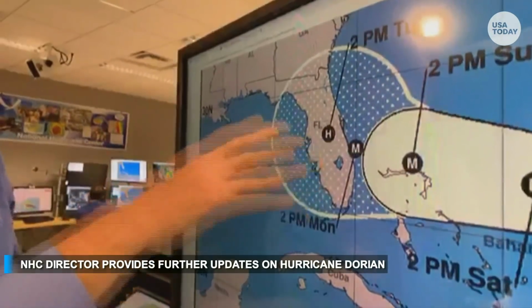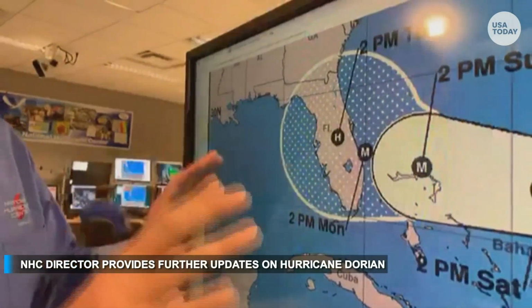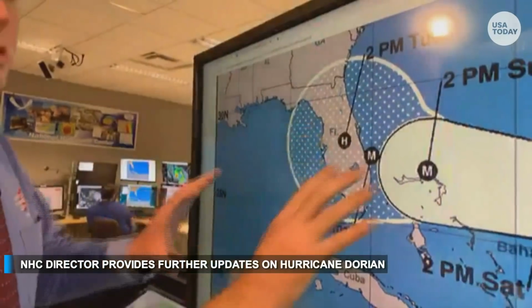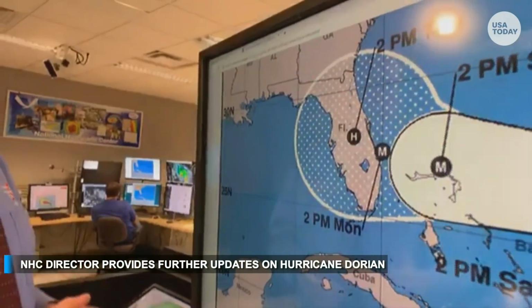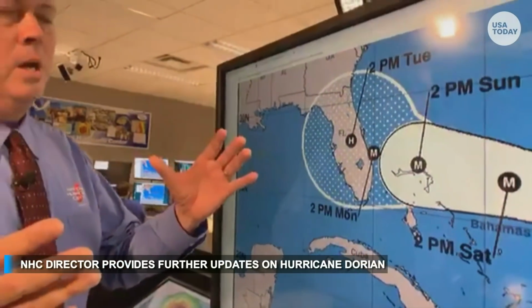That's a pretty slow movement. Slow is never our friend. So what that means is you'll have a longer period of time where you can get some of those hurricane force winds, a longer period of time that you can get the torrential rainfall, and a longer period of time that you can have that onshore flow on the right-hand side of that storm. So slow is never our friend.